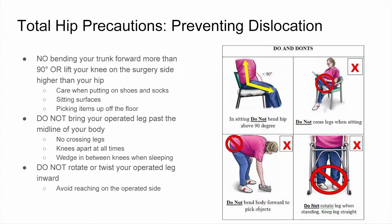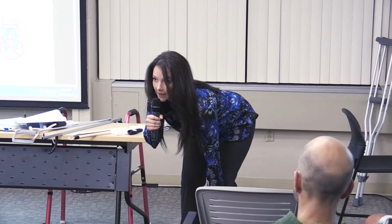So I have some graphics up here as well to help you have a visual. The first one: no bending your trunk forward more than 90 degrees or lifting your knees higher than your hip. A good rule of thumb is if you go any lower than your knees, so right now I'm touching my knees, I'm pretty safe here, right? But if I go here, I'm breaking that precaution and I'm at a risk of dislocating the hip. Also, you don't want to bring your knees up past your hip.